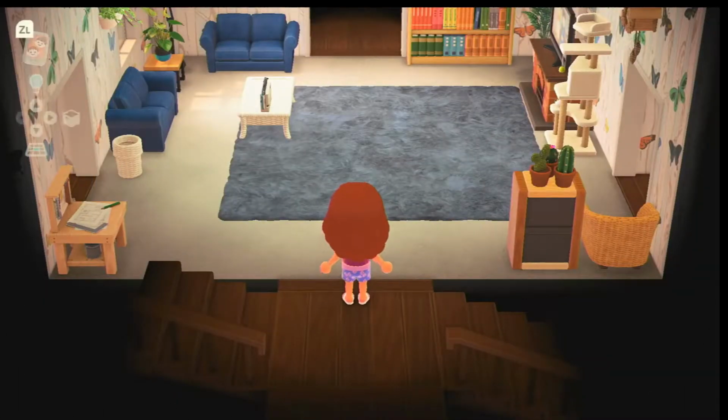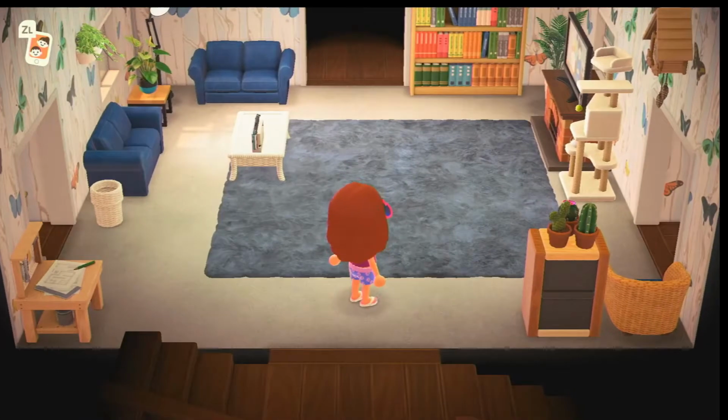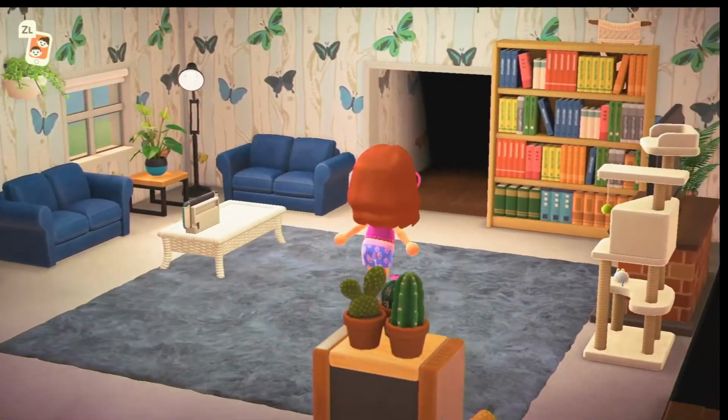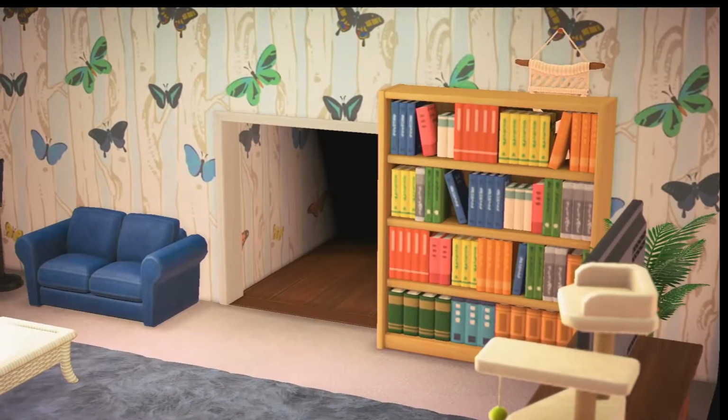Honestly, my house is kind of a mess, but I decided to still show you. I am going to definitely redo the whole thing with my island redo, but right now it looks like a normal everyday house. This is my living room. So my TV's over there in the corner, a couple couches to sit on. I love that butterfly wallpaper, one of my favorites.